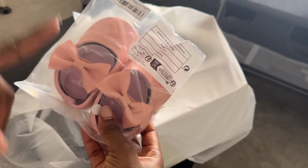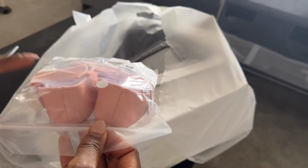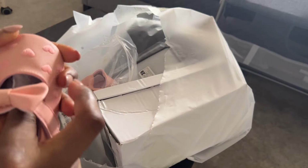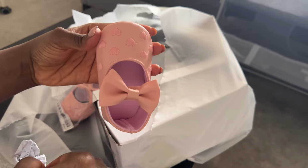Guys, I also got this shoe for her. This shoe is going to be big. It will be big, but we're going to make it work. So I got this shoe for her that she's going to wear to church for her dedication. I don't think it will be extremely big. It will still work anyways. I'm going to wear socks, so it's still going to work. This is just so cute.